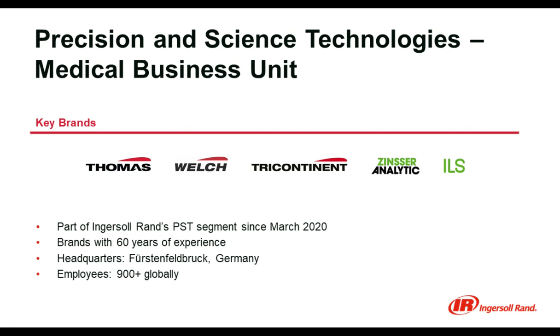In March of this year, in 2020, Gardner Denver merged with Ingersoll Rand. Our Gardner Denver Medical Group was then put under the Ingersoll Rand Precision and Science Technology Group. Our medical division maintains our same 5 key brands: Thomas, Welch, Tricontinent, Zinser Analytical, and ILS.